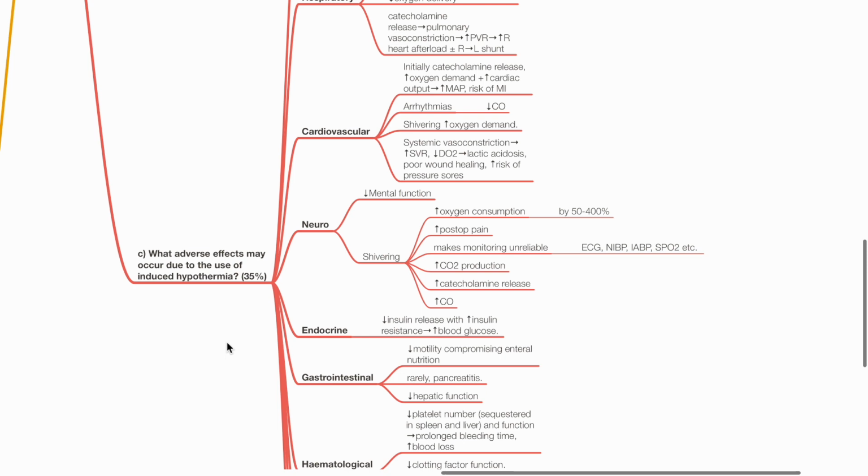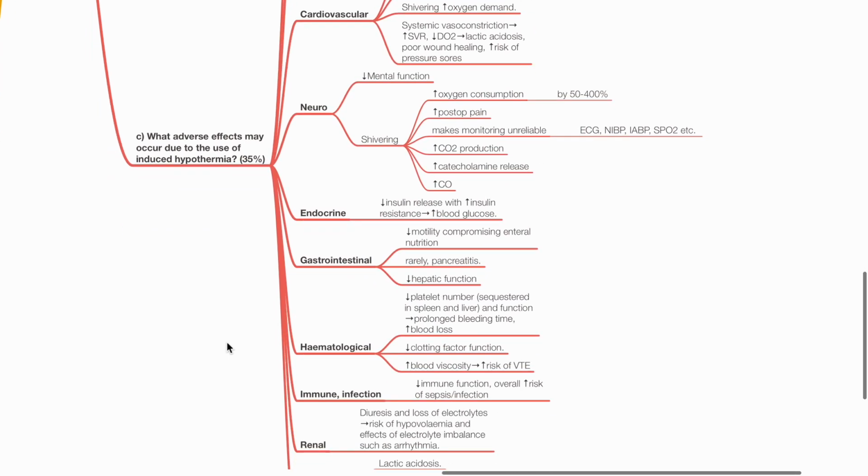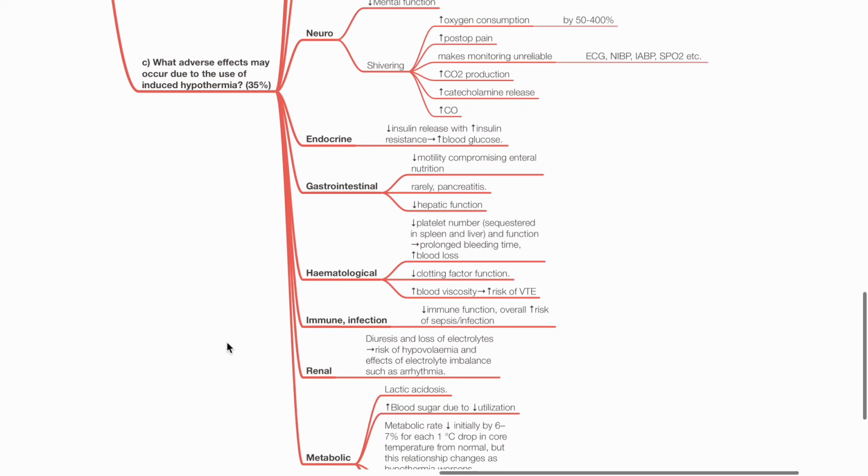Shivering increases oxygen consumption, post-op pain, makes monitoring unreliable such as ECG, NIBP, IABP, and SpO2, and increases CO2 production, catecholamine release, and cardiac output. Endocrine effects include reduced insulin release with increased insulin resistance leading to increased blood glucose levels. GI effects include reduced motility, compromising enteral nutrition. Pancreatitis may occur. There is reduced hepatic function.